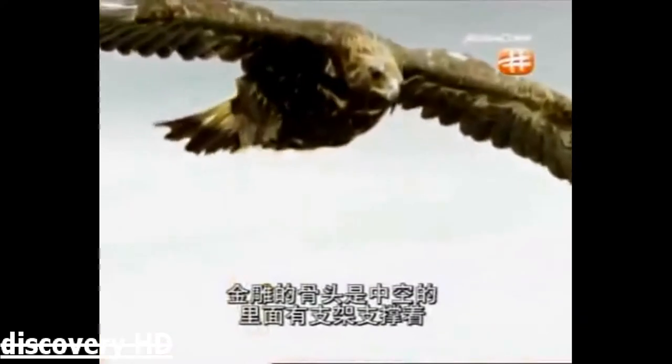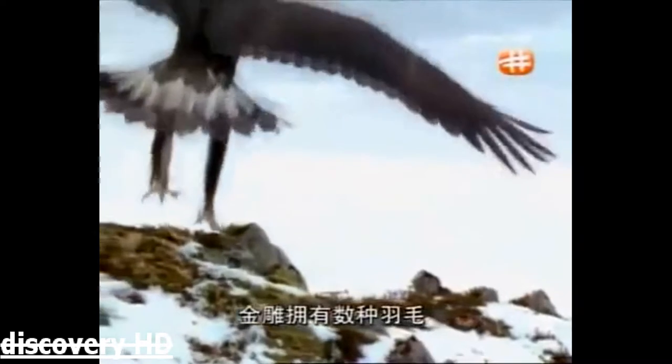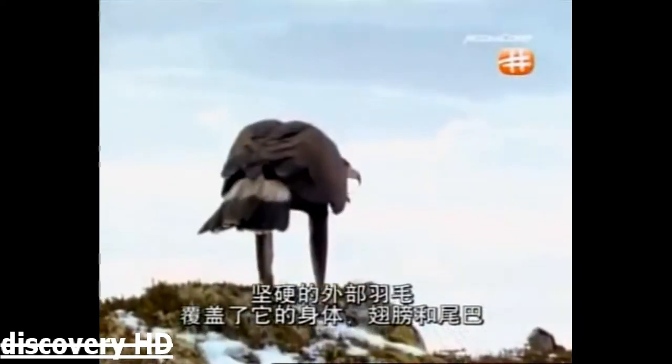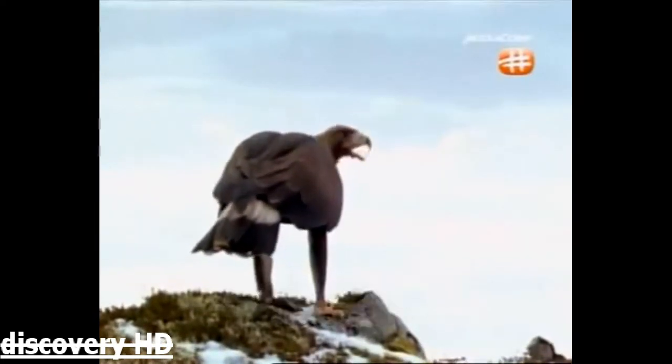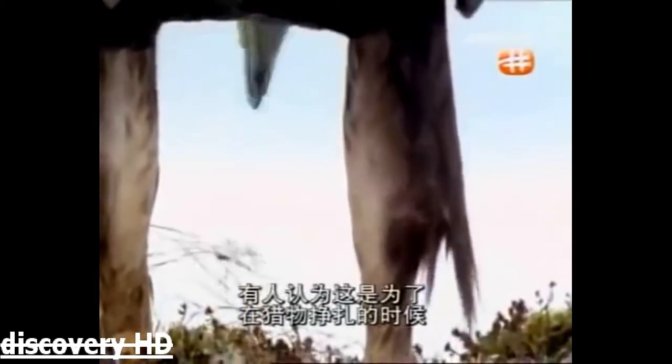The eagle's bones are hollow, with braces inside for support. This makes the bird's skeleton both light and strong. They have several kinds of feathers. Stiff contour feathers cover their bodies, wings, and tails, and fluffy down lies next to the skin for insulation. The legs are feathered all the way down to the toes. It's thought that this may help to protect them from injury when their prey struggles.